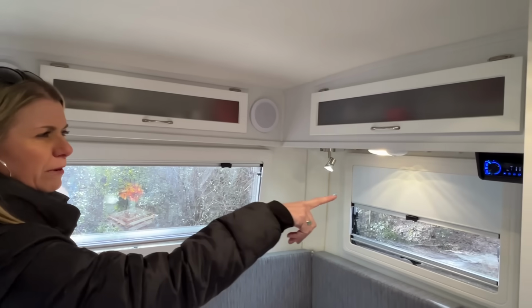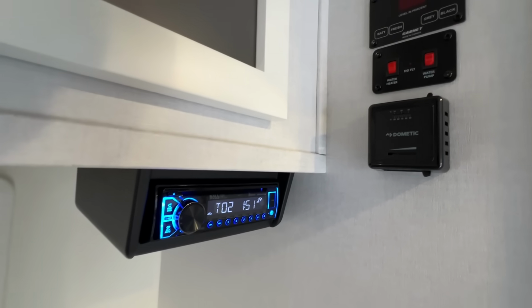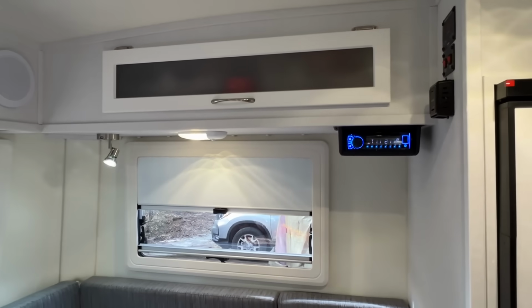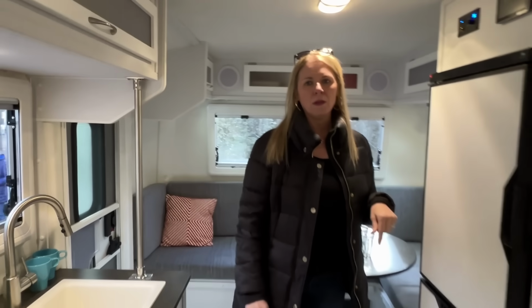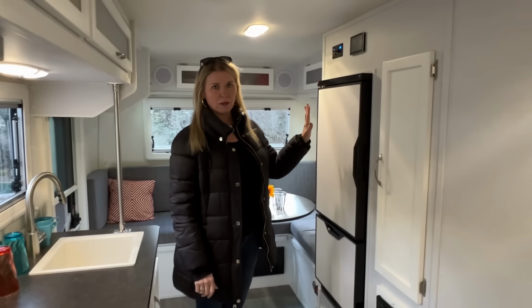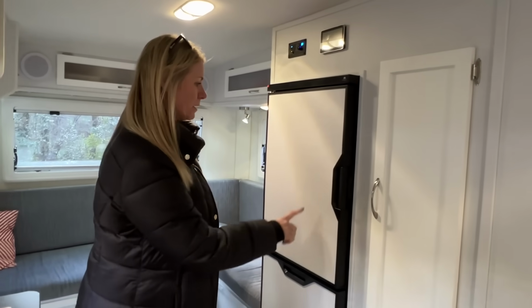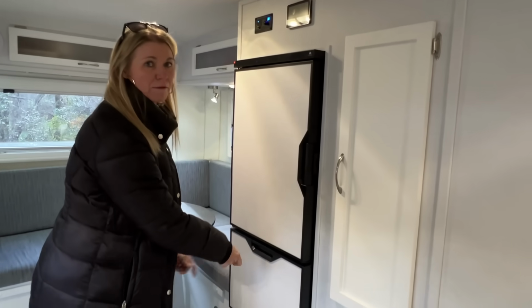It has a Boss radio. I don't know if that came in it. We don't know a whole lot about it, but it's got a Boss radio right there. All right, so moving back just a little bit, we'll come back over here so you can see the control center, but moving forward, this is really cool and something I've never seen in one of these fiberglass campers. It has a refrigerator with the pull-out freezer on the bottom.